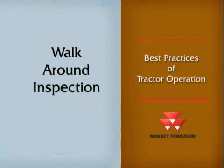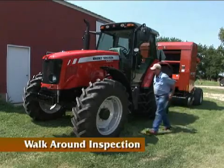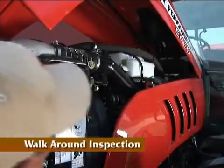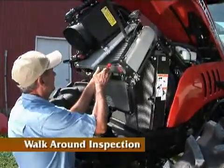Join us as we start the tractor for the first time today. Before startup, there is a walk-around inspection of the tractor and engine oil check. Coolant level check in the recovery tank, and also inspection of the cooling components and radiator, making sure they are free of any debris that could cause airflow restriction.